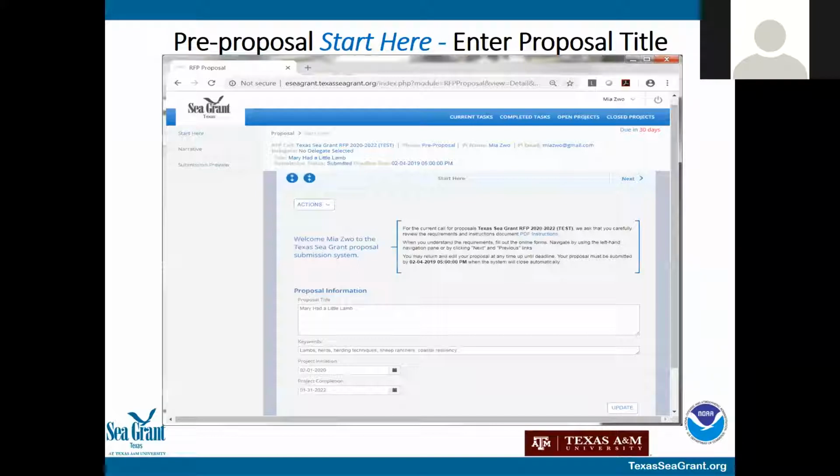And then for the pre-proposal, you can see there's just 3 sections there on the left menu tab. You can go to each section independently, or you can click Next as you go through each item. So I'm giving you an example of where I had clicked on under Tasks. I had previously clicked on the Texas Sea Grant RFP call, and it took me into this screen.